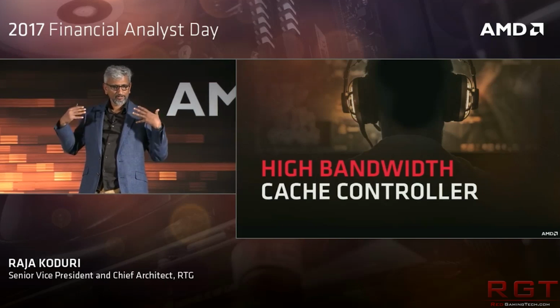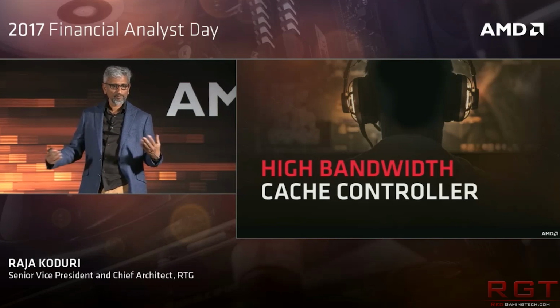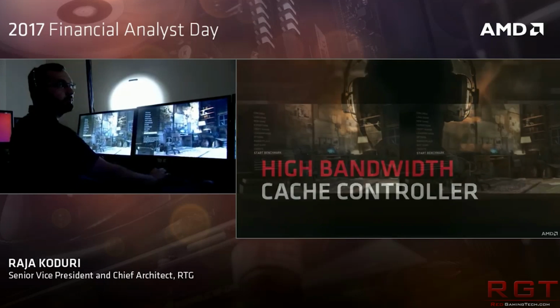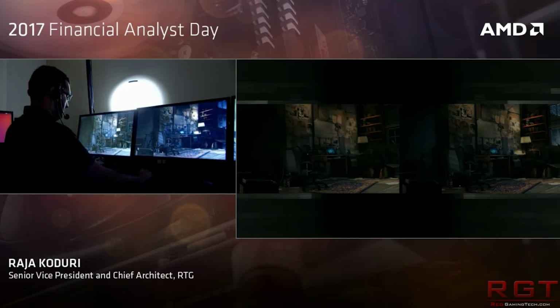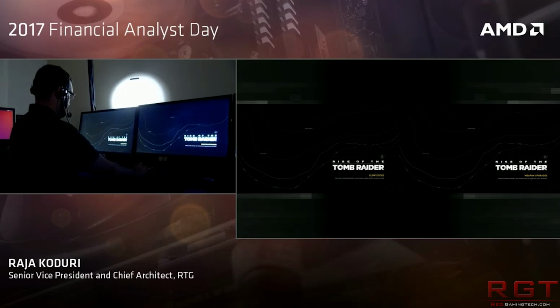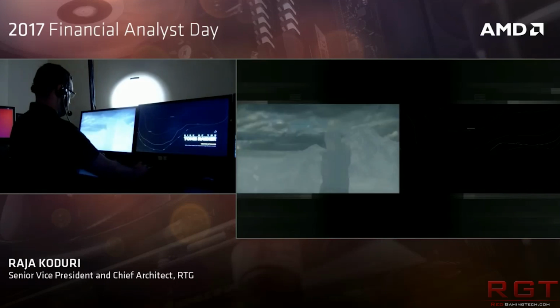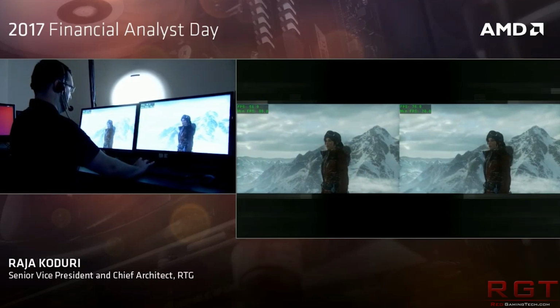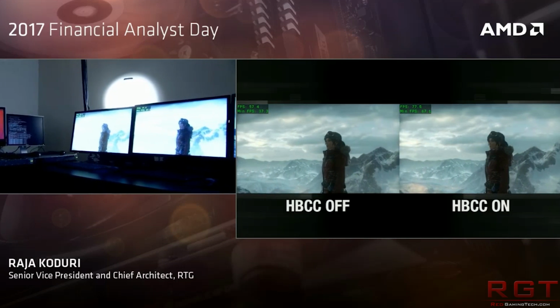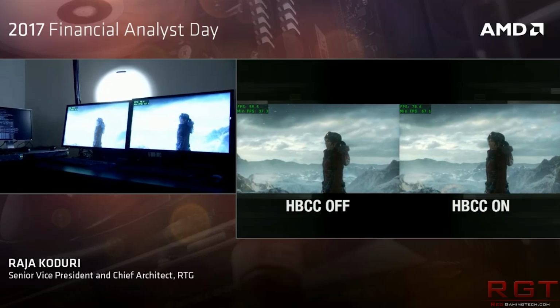Instead, I want to discuss a demo that they used. So this demo, just so we're all clear, AMD basically artificially, and I want to stress that, artificially limited the amount of RAM that was available on a game, Rise of the Tomb Raider, with a built-in benchmark, and basically they limited it to just 2 GB. One card with Vega was running with HBCC off, the second one was running with it on. So what was the difference?